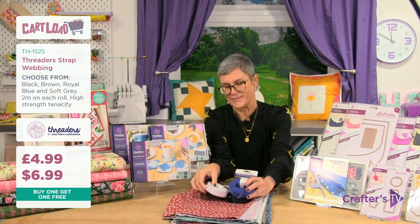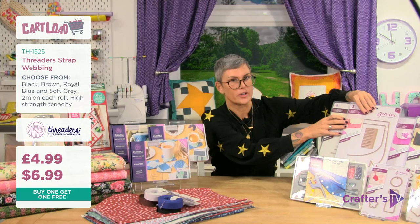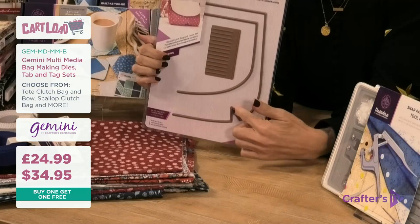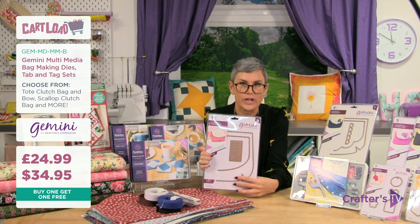So those also, let's have a little look at our bag making dies. So we've got all of these here. These are the Gemini multimedia bag making dies. Now, as you can see here, they are kind of half a bag. Can you see? These are also buy one, get one free. So these are $24.99, $34.95 in US dollars, and they are buy one, get one free.